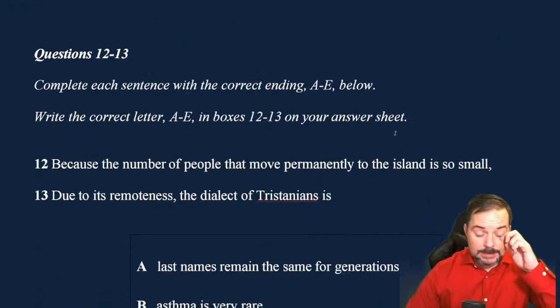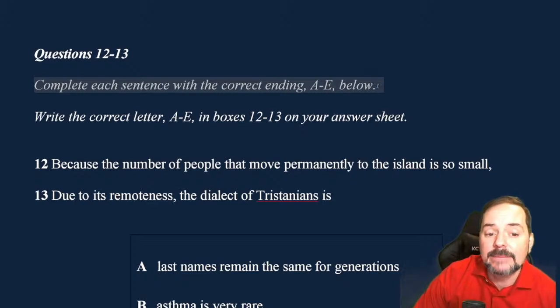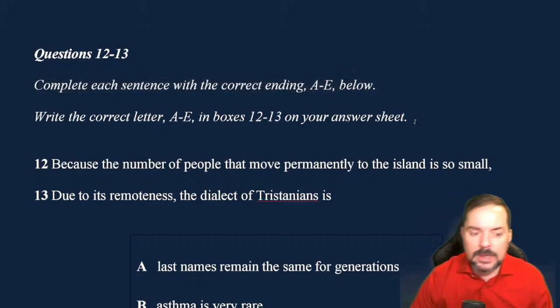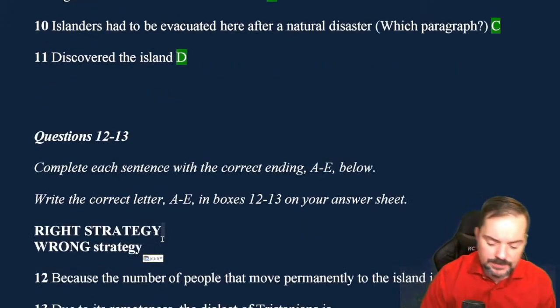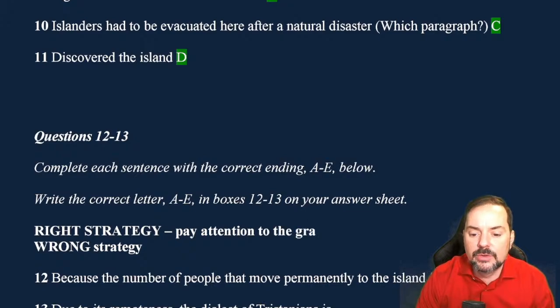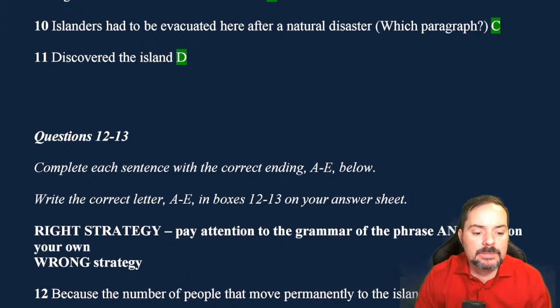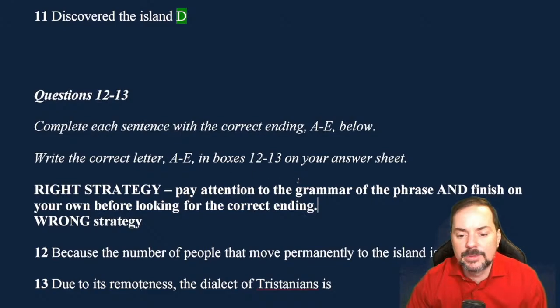Okay, now, this last one here, we have the complete each sentence with the correct ending, A to E below. Pay really close attention to the grammar, okay? So again, let's do a little bit of right strategy, wrong strategy. Right strategy: pay attention to the grammar of the phrase, because it's a partial phrase or partial sentence, and finish on your own before looking for the correct ending. I'm going to show you what I mean here.